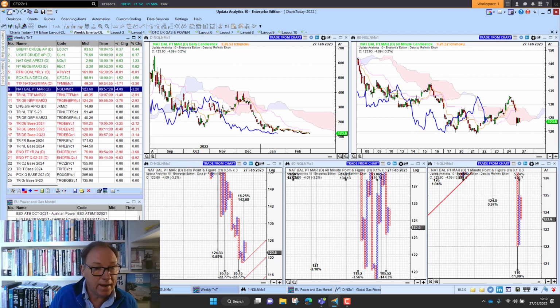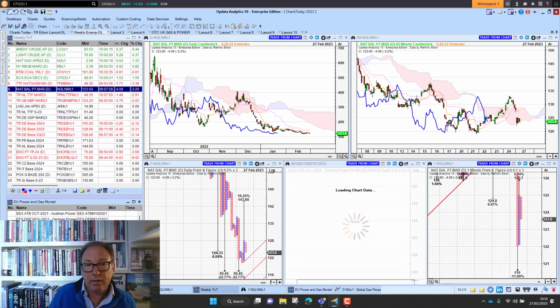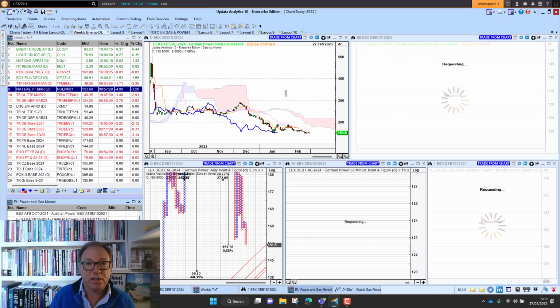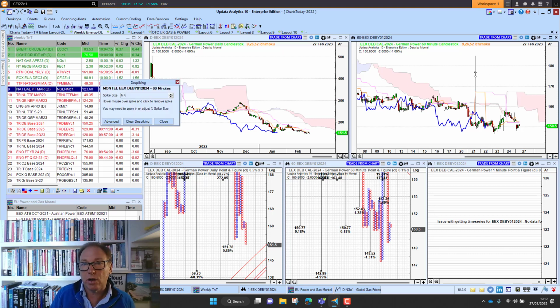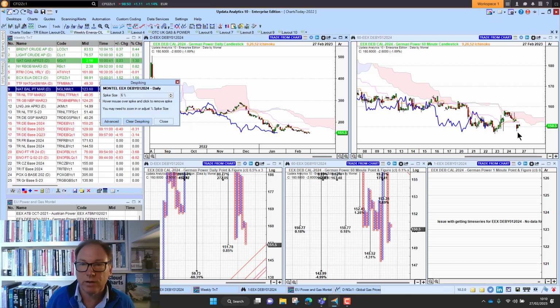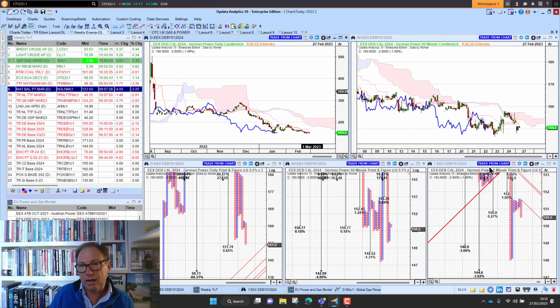And looking at German power, so this data coming from EEX on Montel, and remembering you can run Updata on lots of different services. Interestingly, there's a spike there. I can easily remove that. I can just go and click on the spike and it's gone. Really quite a handy feature in Updata. And we see here, we've got a bit of a mixed picture, but nudging the bottom again on German power.